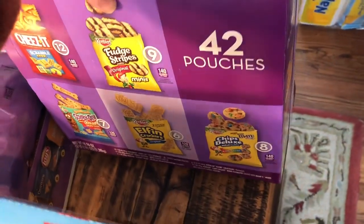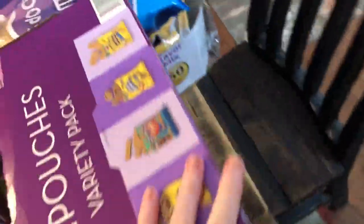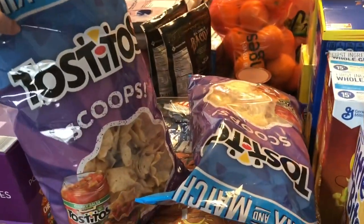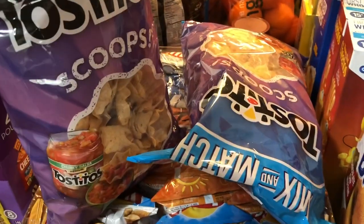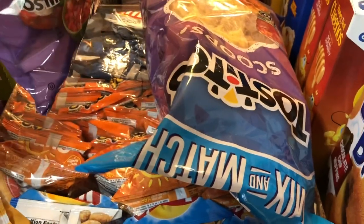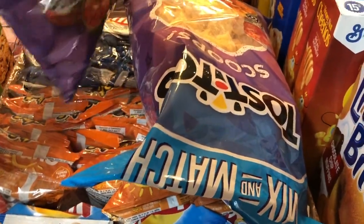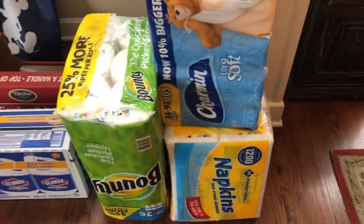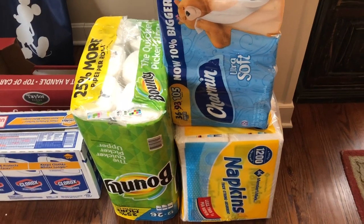Crackers and cookies, these are just for the girls and me. And then I am really digging the scoop chips with salsa, and I got some more salsa, I don't know if I got it from Walmart or what. And we've got chips to go in the girls' lunches. Oh, let me pan over here. This, it's a lot. I really wasn't expecting.